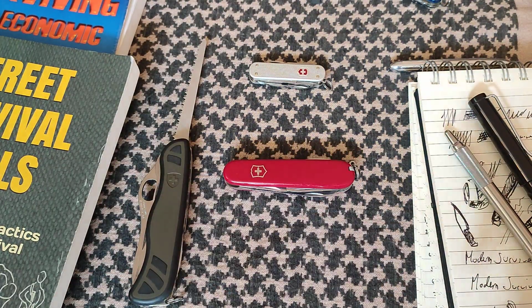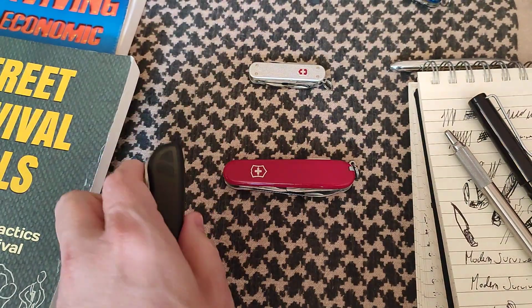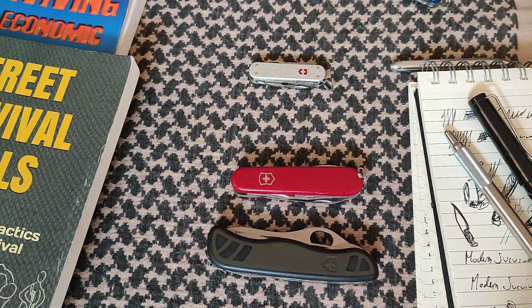But yeah, this I feel is better. Now, my limitations are because of the locking blade, because of the size, because I don't want to have something this big. Okay, go with something like that. You're still dealing with some of the best Victorinox knives ever made.